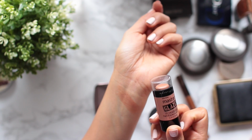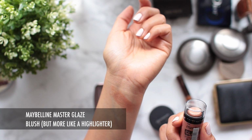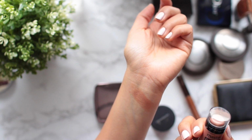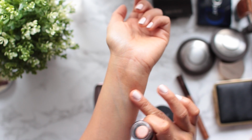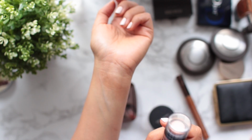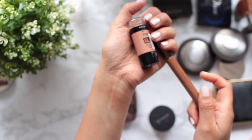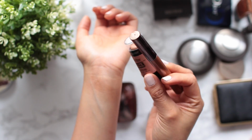There is something enticing about the Maybelline Master Glaze. This is a cream product and it's supposed to be a blush, but it's definitely more of a highlight shade. It's very warm, it's very neutral, it blends really nicely. So this is a nice alternative to the Slim Lights from Becca. It just looks really nice on the skin, so I'll keep both of these.